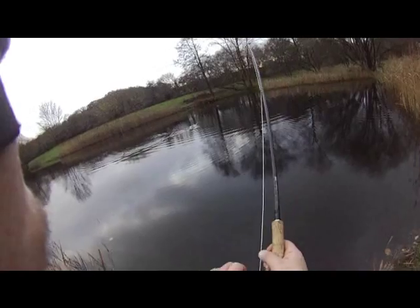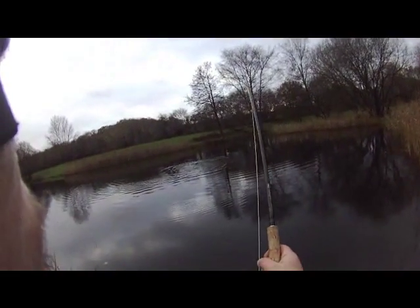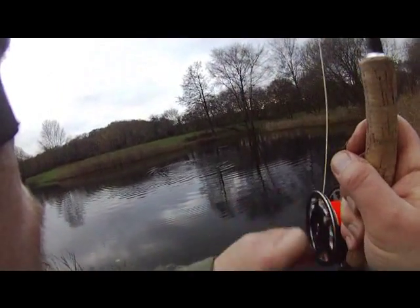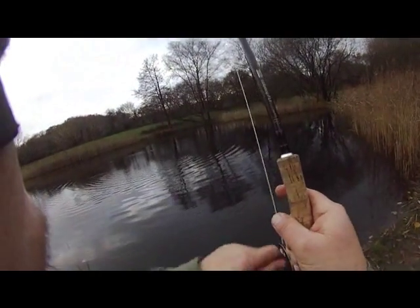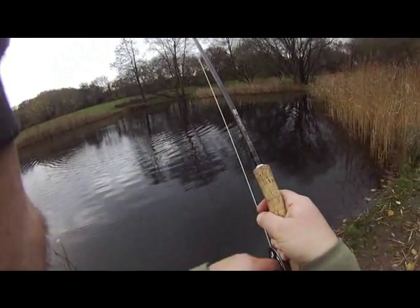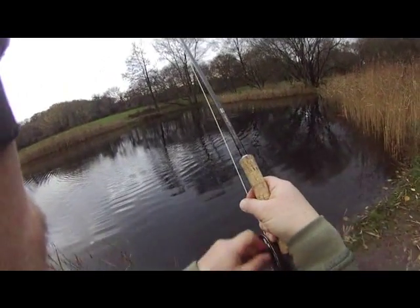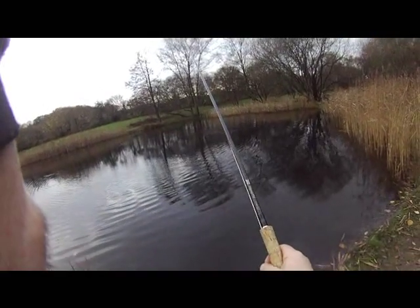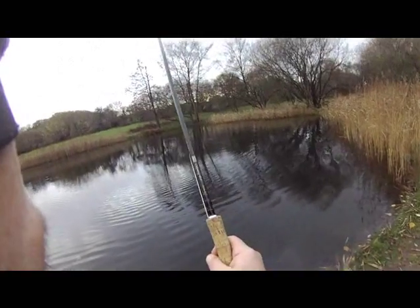Just nudging it. Whoa. This is a goodie. This is a good fish. What? He's stripping me clean in this bay. It's coming towards me. I hope we're getting this on camera. But yes, whoa, this is a biggie. This is a good fish. I can feel him. He wants to take me into the reeds. He's taking me into the far bank. I hope you're getting this.